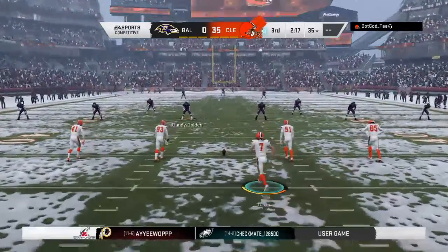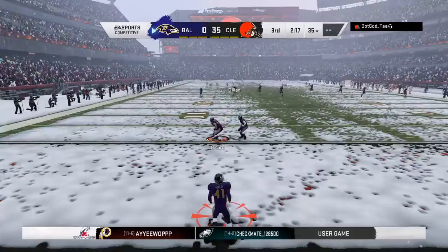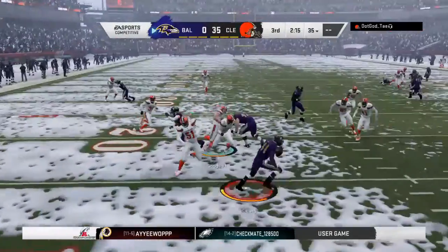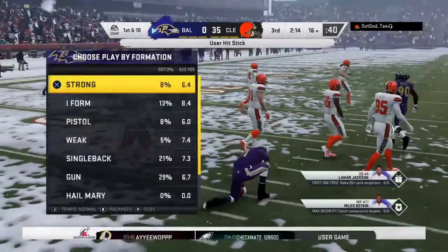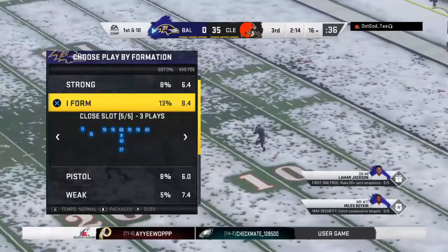Set now to kick this one away, and off it goes. This will be taken to the back of the end zone. And in hindsight, probably should have stayed where he was, as he'll only get back to the 16-yard line.